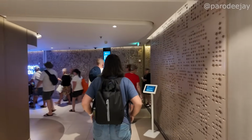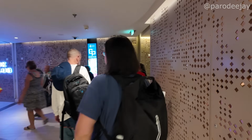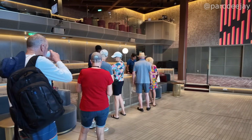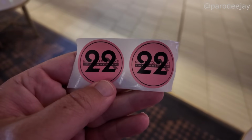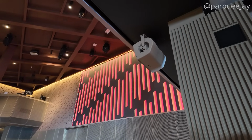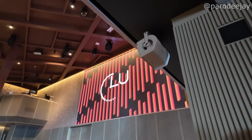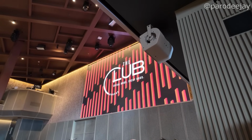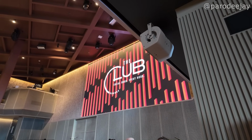Aha, they've moved the meeting point to the club. So we'll trade our tickets in for wristbands and whatnot at this little table over here. They're group number 22 today. Gangway is located on deck 2 aft, meaning walking right to the back of the ship, past the casino, and using the stairs and elevators down to deck 2.